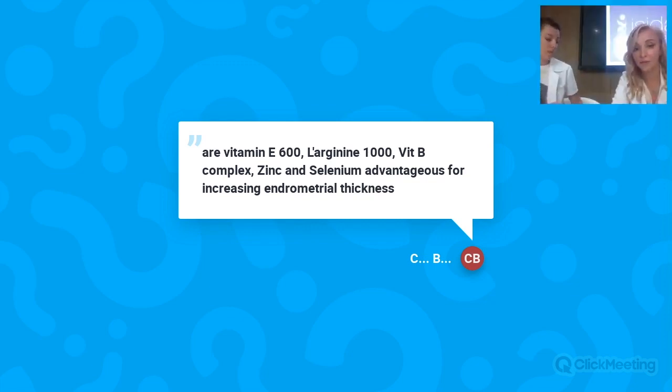Okay. Yeah, so there are different supplements such as vitamin E, L-arginine, zinc, selenium, coenzyme Q10, vitamin D, etc. A lot of supplements can somehow improve the receptivity or thickness of the endometrium, but these are adjuvant methods, and there is no research that shows they can improve receptivity, and especially thickness. The thickness of the endometrium is the responsibility of estrogens. That's why we need to make sure to have enough estrogen and to increase the blood flow in the endometrium, to improve the receptivity and the thickness of the endometrium.